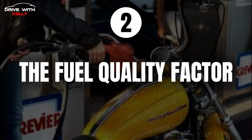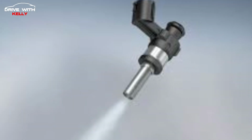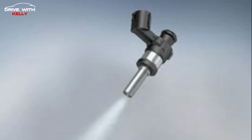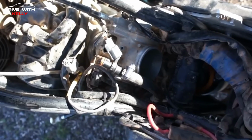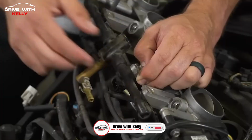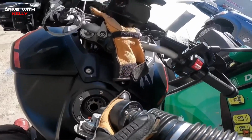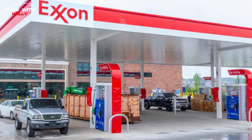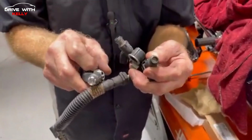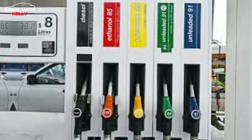Number 2. The fuel quality factor. Not all gas stations are created equal. American fuel injectors possess tiny precision-drilled holes to create a perfect mist for combustion. Cheap, budget gas often lacks the detergents needed to keep these injectors clean. It can contain high levels of sulfur and sediment. The secret is to use top-tier gasoline whenever possible. Brands like Shell, Chevron, and Exxon adhere to higher detergent standards that prevent carbon deposits on intake valves and keep injectors spraying perfectly. Also, pay attention to octane.